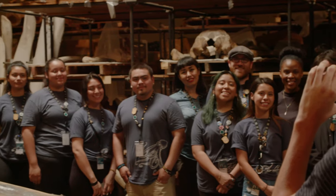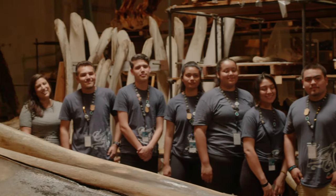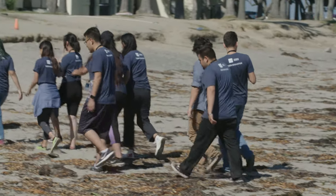This internship to me meant opportunities because it opened many doors, and now I know about many different career paths that I have not considered before.